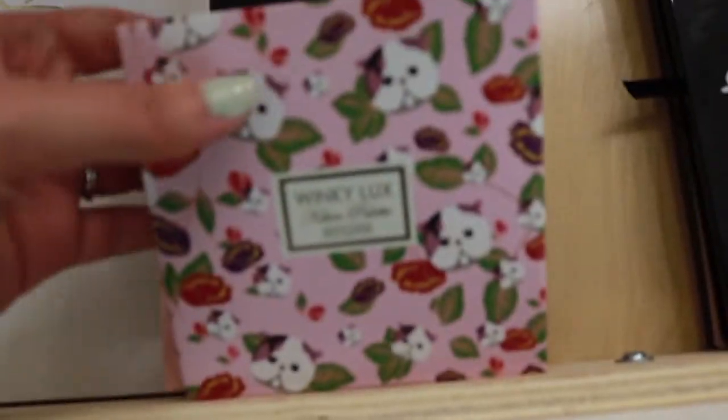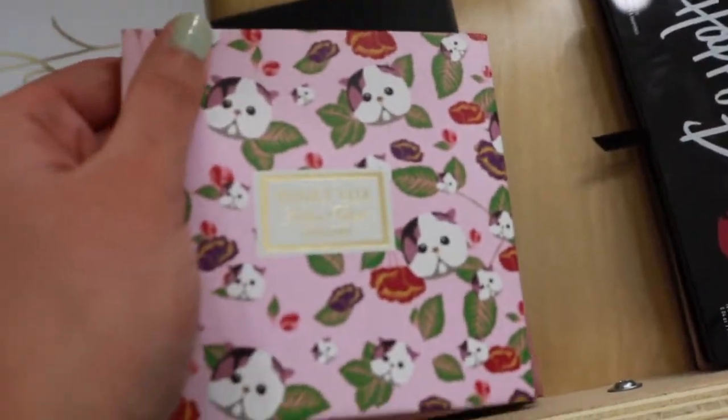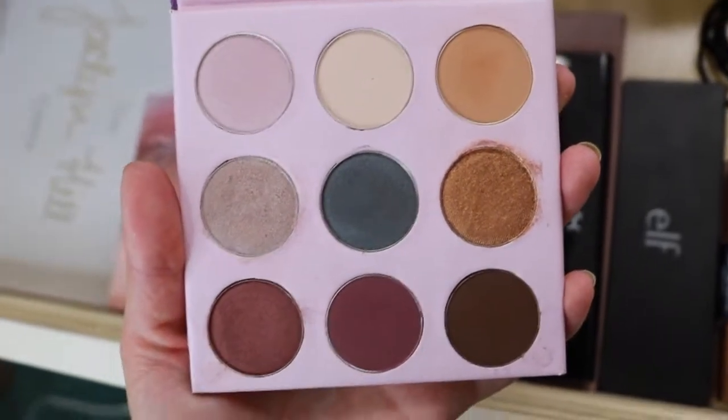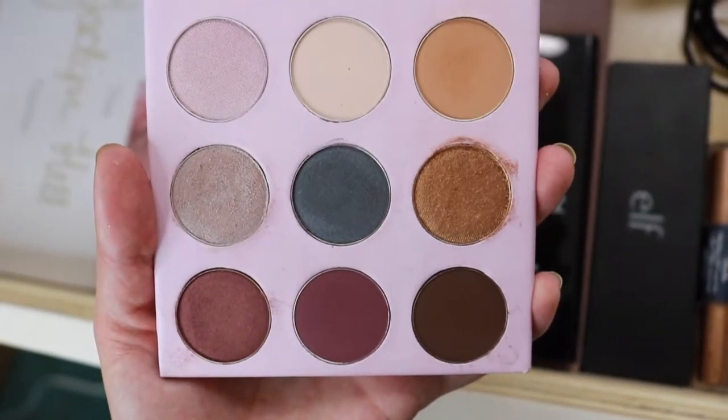Next, I have this Winky Lux Kitten palette that I got in a BoxyCharm. And honestly, I'm surprised at how pigmented these shadows are. I was shocked because I just feel like these are so pigmented. I do really like this palette, so I'm definitely going to be keeping it. I'm actually going to be keeping the rest of the stuff in here.